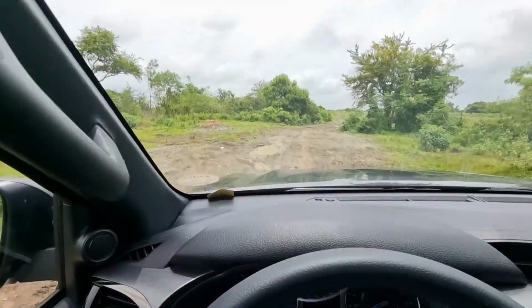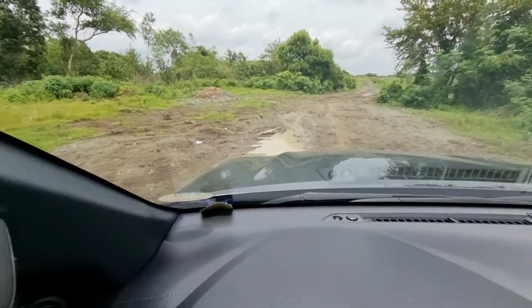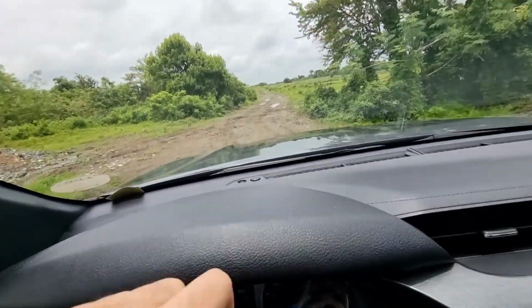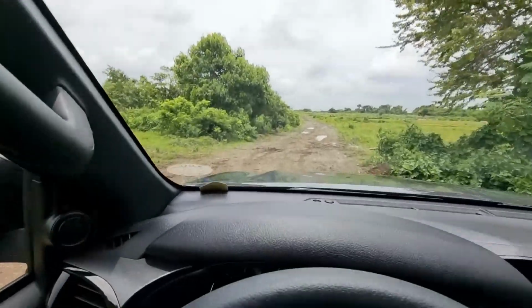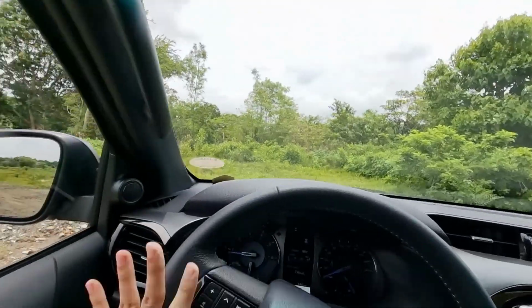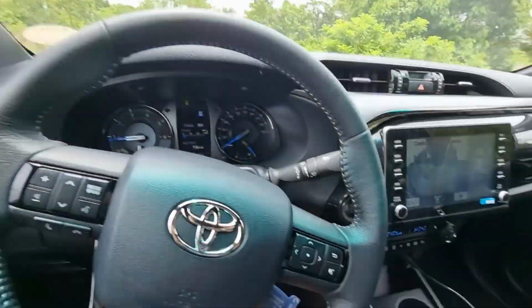So let's go back here. Yan yung malalalim na puddles. We're going through them. Let's turn around here. Ayoko na pumunta doon kasi parang mas malalalim yung putik. Mahirap na kapag nabalaho pa ako dito.